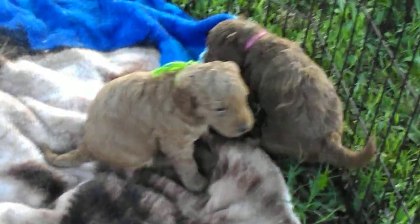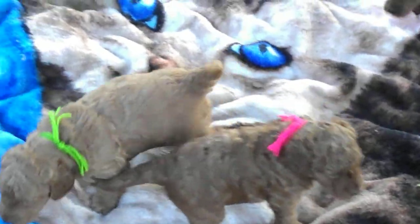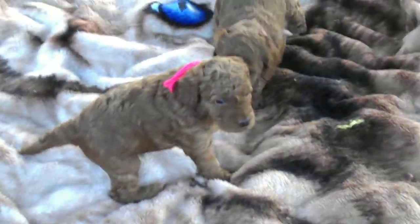These guys are getting big. Pretty puppies. These are our Coco Romeo F1 miniature red Goldendoodles.